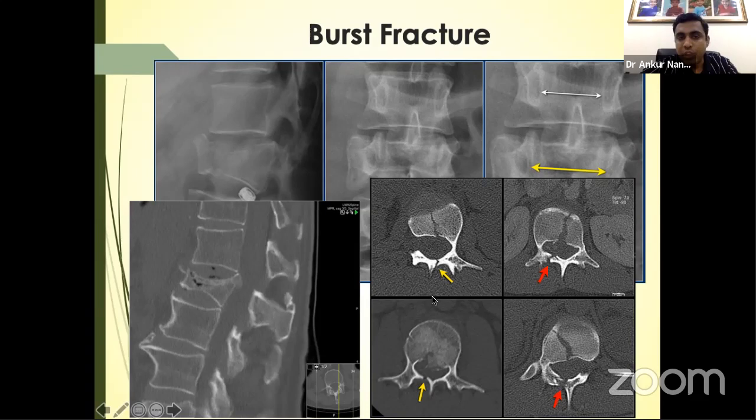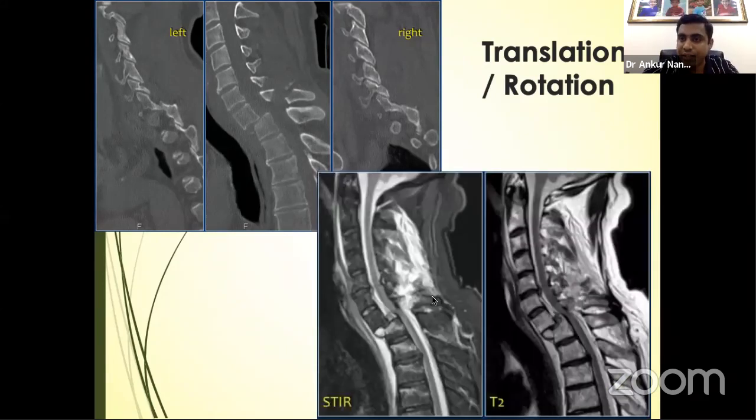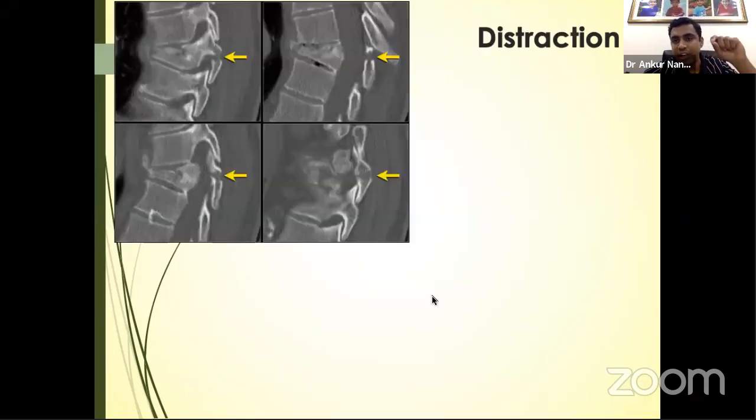The other types of injuries were the translational or facet dislocations, wherein the vertebral body alignment has changed and the facets have jumped or broken. And the distraction injuries were when there was interspinous widening, or spinous process or pars fractures on the posterior side, which means that the axis of rotation was in front of the spinal column, and the spinal column was opening from behind. These were called distraction injuries.